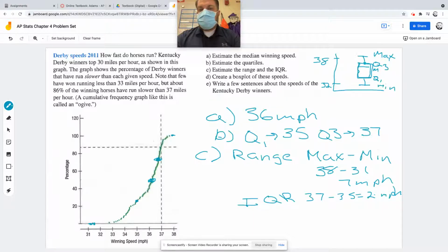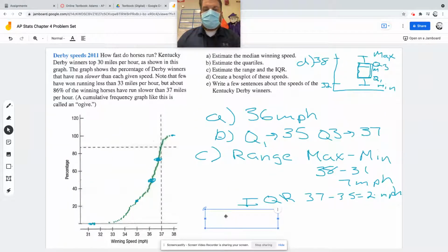Are there any questions on that? Oh, wait, we still got to do E. So this is D. This is part D, the box plot. And then E says write a few sentences about the speeds of the Kentucky Derby winners. So now we got to take this information and then like talk about it somehow.